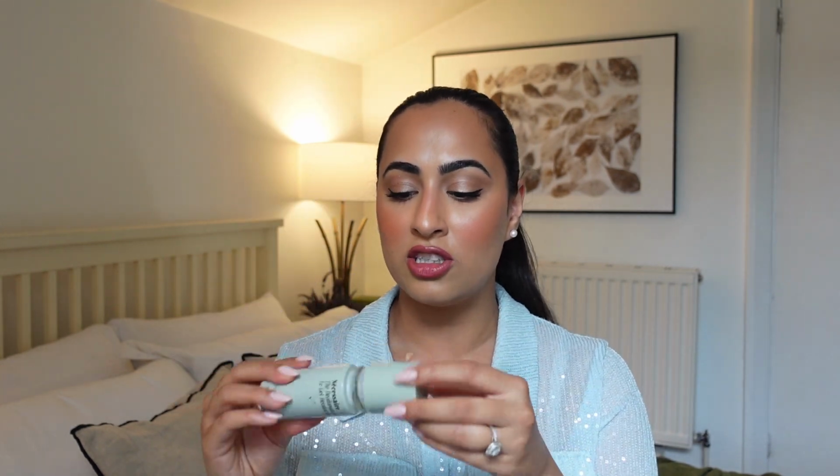Alpha hydroxy acids are amazing for that gentle exfoliation and keeping the skin nice and bright while still doing a great job at what deodorants are meant to do. It's just a really lovely smelling deodorant as well. It has a roller, really easy application.